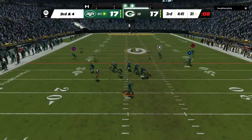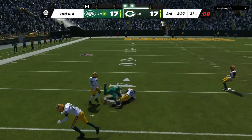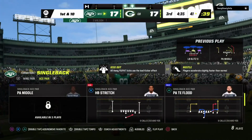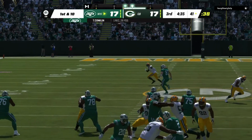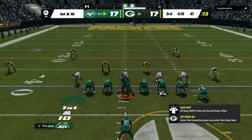Play action. It's Wilson. Open man here is Conklin. And he'll have it past midfield almost to the 40 before being taken down. That one goes for 29 yards on third down. So into Packer territory now. Here's 1st and 10 at the 41.